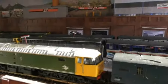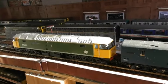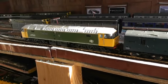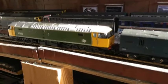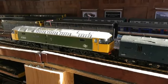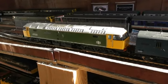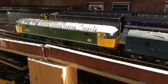So there you have it. 47522 Doncaster Enterprise, carrying the non-standard trial parcel sector livery in LNER apple green livery. As I say, Bachmann produced that many years ago in 00 gauge, so theirs will be a much more detailed machine compared to this one, and they've done it in N gauge for their Graham Farish range. They don't make it at the moment, so it's going to be a second-hand purchase if you want the Bachmann model.